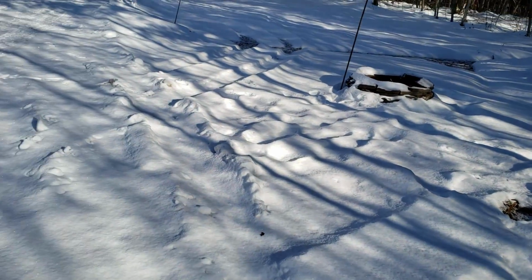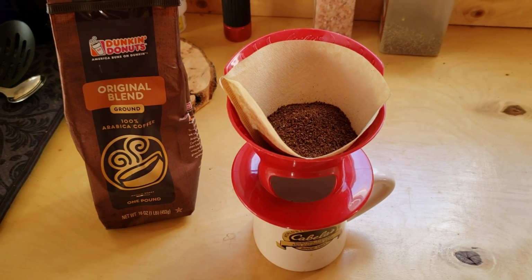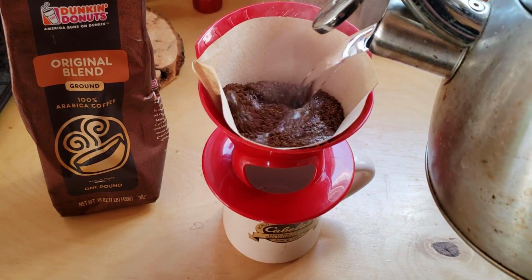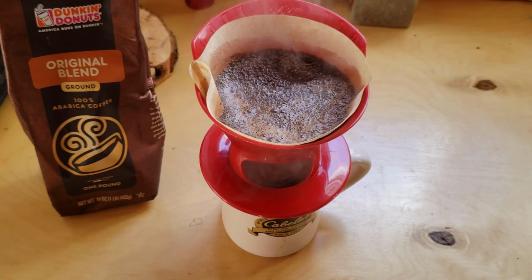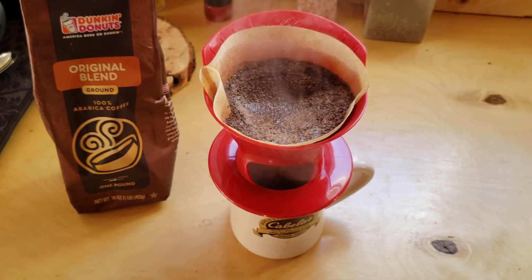Okay, next task. Actually, before I do anything else, it's coffee time. Time for a coffee break and warm up a little bit. It was just a little bit colder on the tractor than I thought it was going to be.